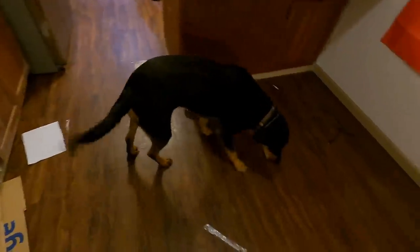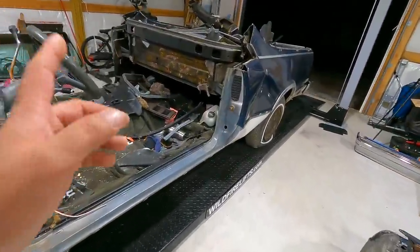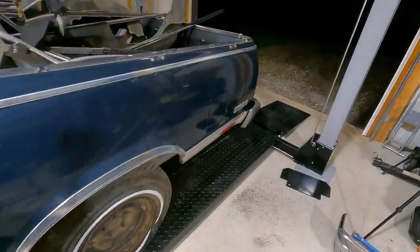Yeah? Let's go move some cars and let's get that truck in the garage and try to figure out what the hell is wrong with it. Step one, we're gonna have to fire this thing up and get it out of here. I need this lift. Oh man, the tire's flat again. Great.